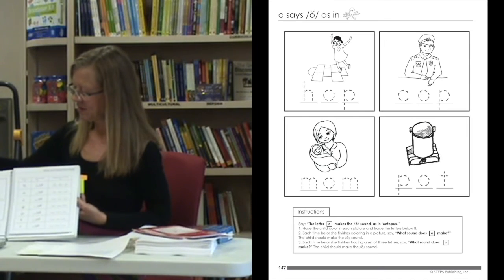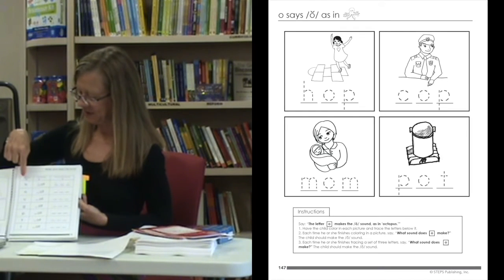So the last short vowel that they learn is O. Same thing. We've gotten to the end of the book, so let me sort of show you everything. Even just from this short time, I think it will feel very familiar to you. Introduce the sound of short O. Use Starfall. I tell people, go to Starfall. They'll trace the words here.